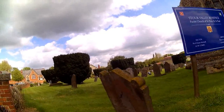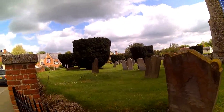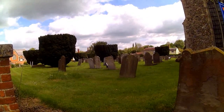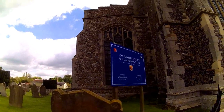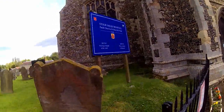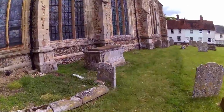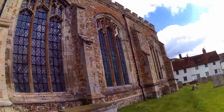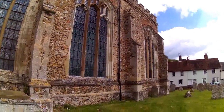So this side of the churchyard is quite vast, with nicely laid out lawn and beautifully trimmed trees. Extension, but we'll have to walk round to the other side of the church to see it. So when we come back round the side of the church here, I can see a lot of work has been done over the years.